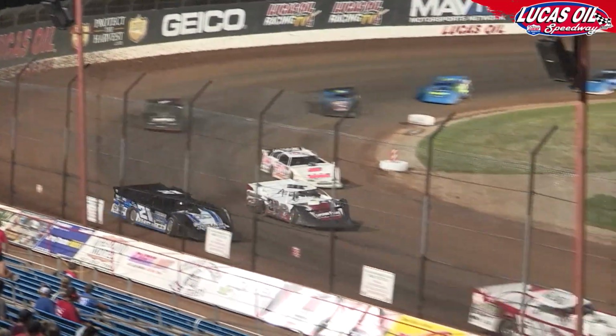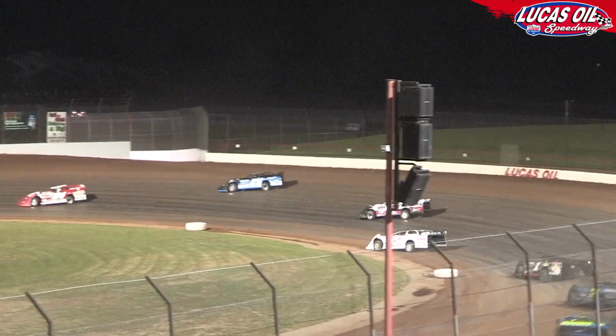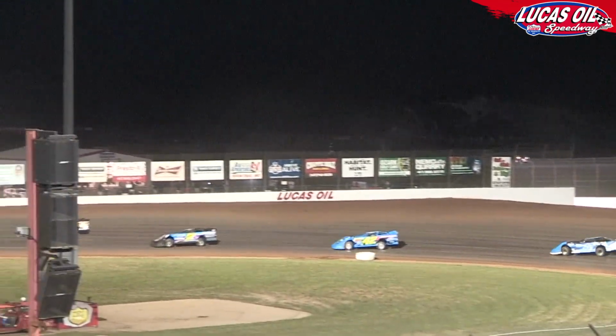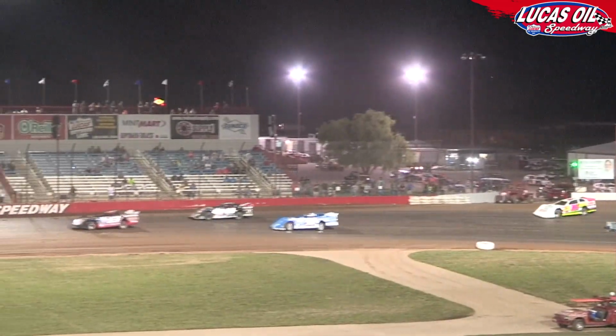Ferris fires through turn number 4. Fennewald right behind him. So is the Hammer, Cole Hinson. Caden Cornell takes that white 50 to the bottom of the racetrack, gives up ground to Hinson as they work their way down the back chute.